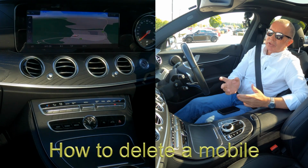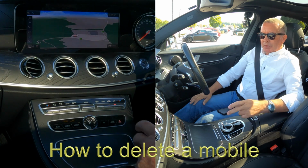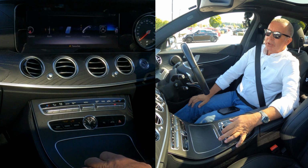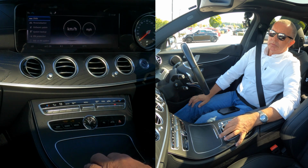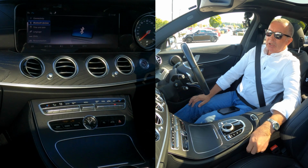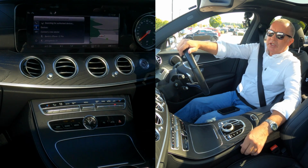Okay, I'll just show you how to delete a mobile from the Bluetooth audio system in this 2019 Mercedes-Benz E-Class. So if we click the home button there, then we use the control. If you go to system, you've got Bluetooth devices there. Click on Bluetooth devices. It's saying connect device, no device connected.